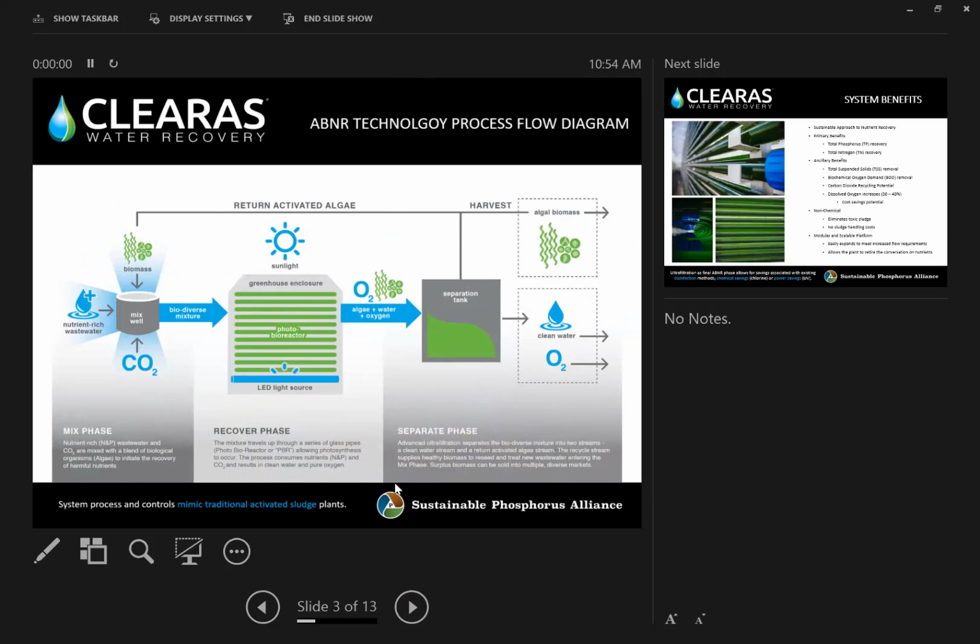You end up with both a returns recycle stream of biomass and nutrient-rich wastewater, and you combine that with a carbon source. At most of our facilities, and the large facility that we're currently commercially scaling in Salt Lake City, we're using waste carbon coming off of a food waste to energy digester, and you combine those three things in a mix well to really create this biodiverse mixture flow.